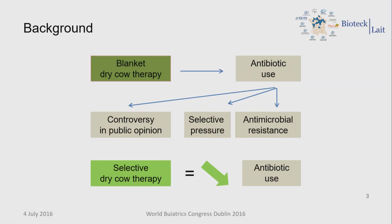I'll start with mastitis control. Most dairy farmers in North America and in many countries in Europe treat all cows, all mammary quarters, with an antibiotic therapy at drying off. As you know, antibiotic use creates selective pressure on bacterial populations and contributes to the development of antimicrobial resistance. It is the subject of controversy in public opinion.